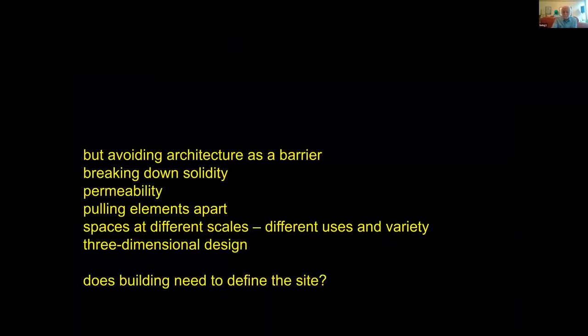But we also need to avoid viewing architecture as a barrier. And the great danger with just having this building running around the perimeter is that it becomes exactly that. So some of the things we might want to consider is how we break down this solidity, how we introduce permeability. And one of the important aspects of architecture and architectural design is actually pulling elements apart, pulling pieces of building apart and creating spaces between them.